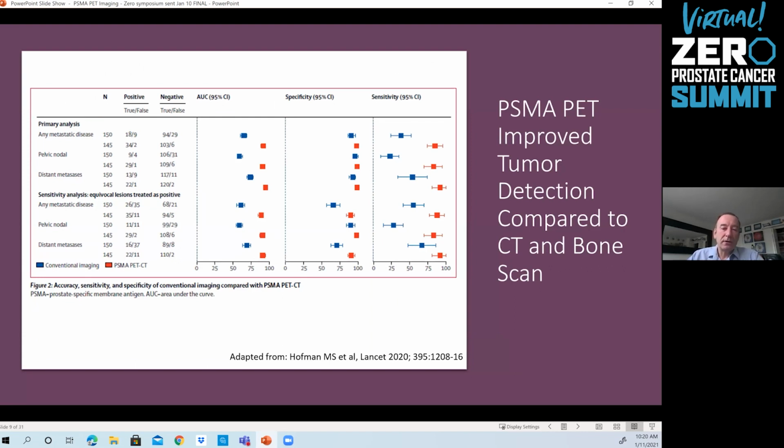This was an important study from Australia, one of several studies on PSMA PET-CT, but this one showed the results of several patients that were evaluated with CT and bone scan, but also with the PSMA PET-CT. What the study showed is that whether it's for any metastatic disease, or for metastatic disease localized to the pelvis, to pelvic lymph nodes, or for distant metastasis, the PET, which are these red dots, showed greater accuracy. Here you can see them all to the right, which is greater accuracy compared to the blue dots, which are CT and/or bone scan.